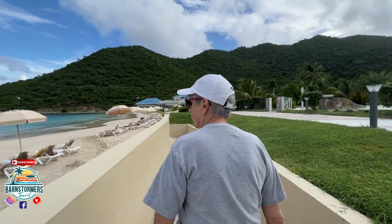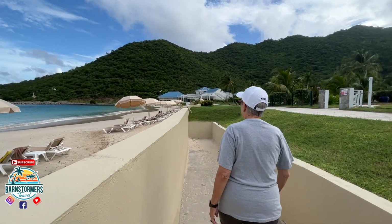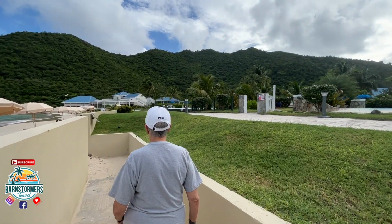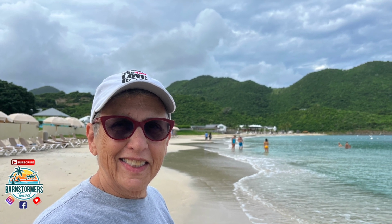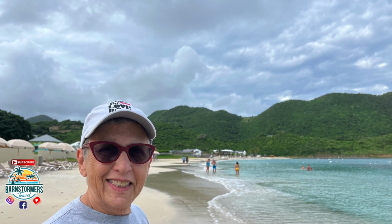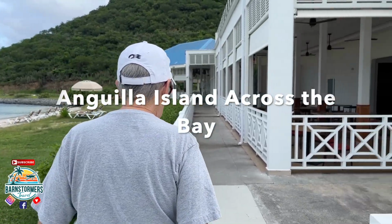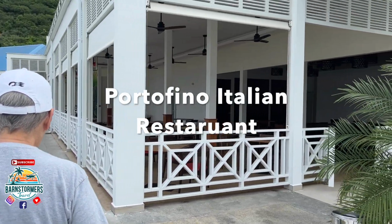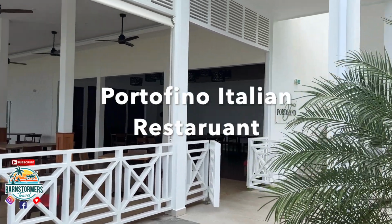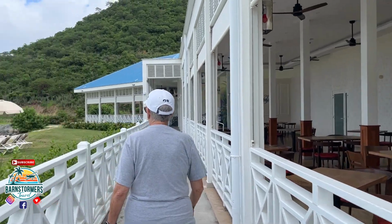This is the beach bar. This is the Sugar Reef Beach Bar, which is only open on Saturdays and Sundays. Walking down to the beach, you can see the grass is beautiful. Again, we're on Anse Marcel Bay, surrounded on three sides by these beautiful mountains. And if you look out off of Eileen's left shoulder there, you're looking out to another island, Anguilla Island, which is a short ferry boat ride away.